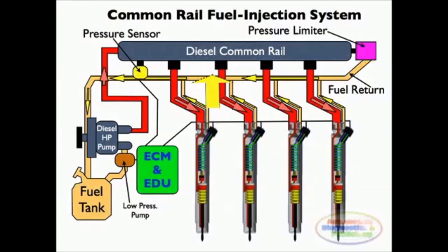Diesel fuel is drawn from the fuel tank by a low pressure transfer pump. This may be an electric pump located in the fuel tank or a mechanical pump which forms part of the main high pressure pump. On its journey to the high pressure pump, the fuel will pass through at least one fuel filter assembly.